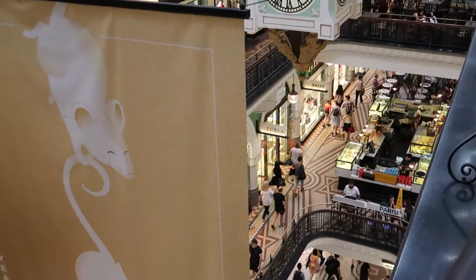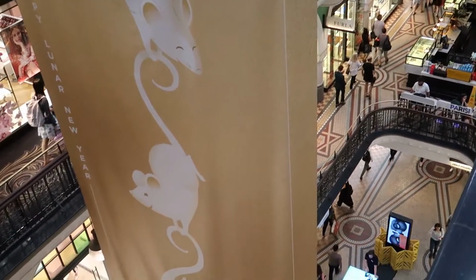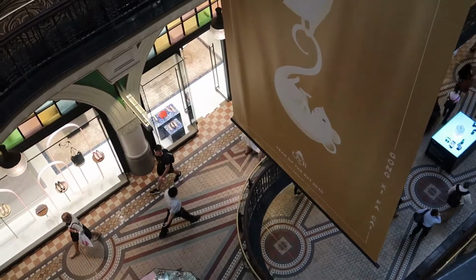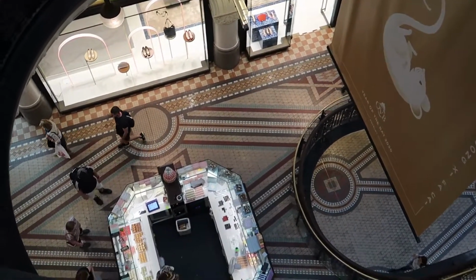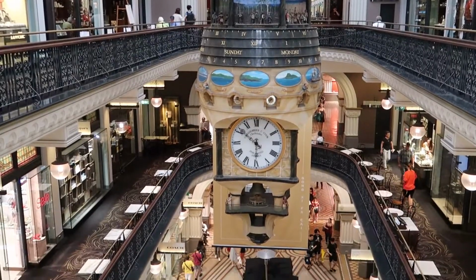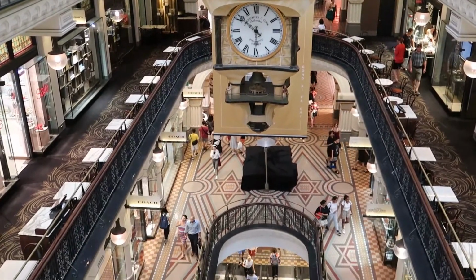In total, I think there were about 5 to 6 floors in this one mall, one of which went underground, and there's an elevator that you can take that's also extremely vintage. Oh my goodness, the whole experience was just really cool and unique. And you can see here that this clock is absolutely beautiful.